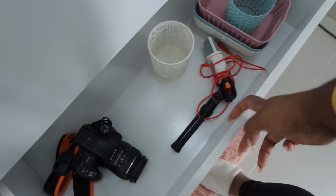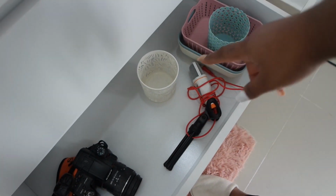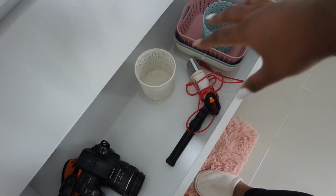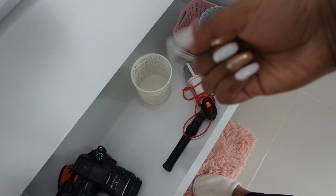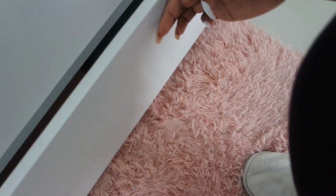And then in the third drawer, I've just got some miscellaneous stuff. I've got some extra storage, but I'm going to use this drawer to put in all my nail stuff. So you know, I do my own extensions as well, so all my nail stuff is going to go into here. And the last drawer is basically all my PR boxes, which I refuse to throw away.